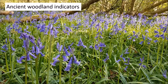So enough about the history. I could do a whole talk on the history, but I wanted to give you some context of the wood. Onto the wildlife. And the other thing we look for to tell whether a woodland's ancient or not, even if you can't find any maps or any other features, you can look for ancient woodland indicator species of plant. There are quite a few of them. It's quite a long list.